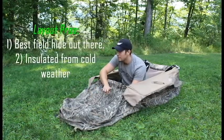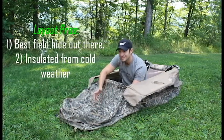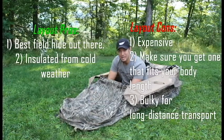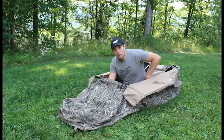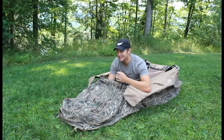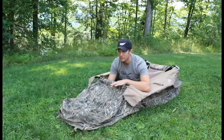Pros: you hide as good as you can get in the middle of nothing. The con is you have to pay a little bit, and they're kind of bulky. You can't walk your layout blind 2 miles back into public land. This blind does fold flat, and it does have a strap along the bottom that you can sling over your shoulder in order to carry it, but it's still an awkward piece of equipment to move around.